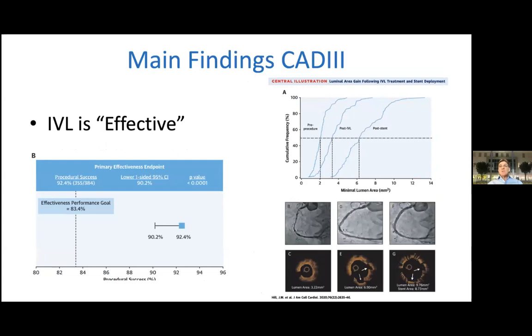The main findings, it's effective. The effectiveness criteria was primary endpoint was less than 50% residual stenosis after stenting in a population with 100% severe calcification. And I think, Steve, I saw Yale was contributing a case. We did, I think, 5 or 6. It was very, very difficult to get patients that fulfilled the upfront criteria. You had to have 2 lines of calcium in the target lesion, and of course it was all elective.